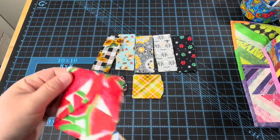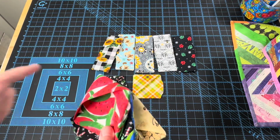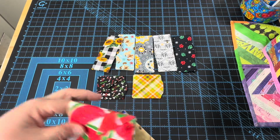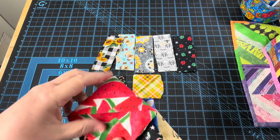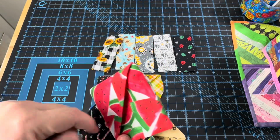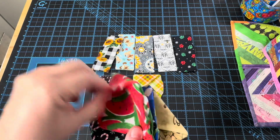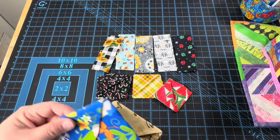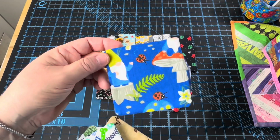Same thing with these. Last time I put 2 pieces of interfacing on it, and this time I went for 3. I don't know how I feel about it, but it's going to be nice and sturdy. Once I give it a good press and I stitch around it, it'll sit a little bit better. But this way, the person I send them to can have fun either way.